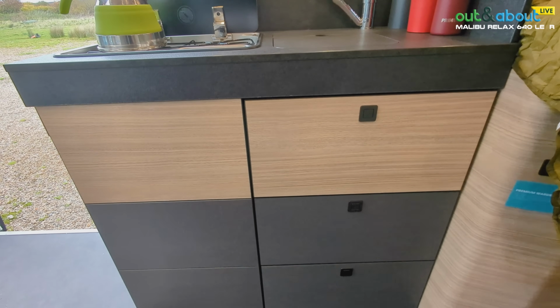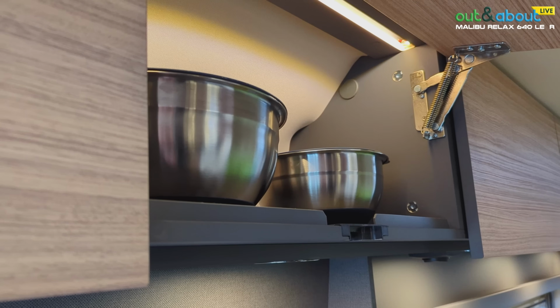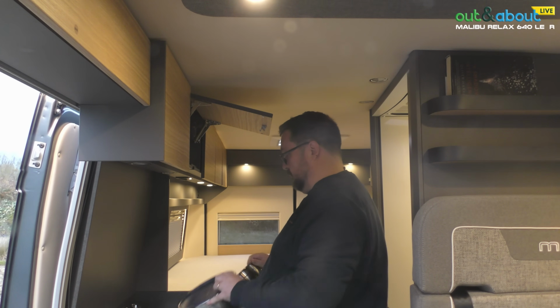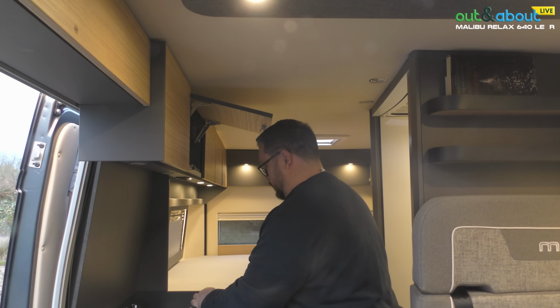For storage, there are 3 large drawers under the sink and overhead lockers as well. Further back into the van, there are more drawers which Malibu describe as extended kitchen storage. They're basically in the bedroom, so you could of course use them for anything you fancy.